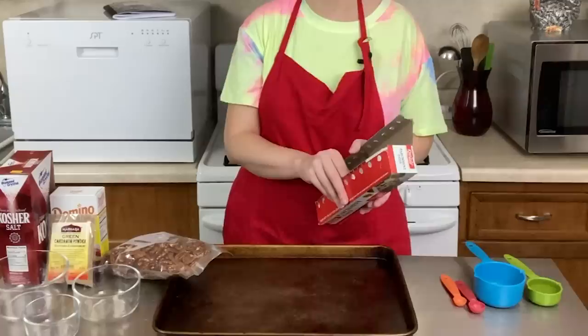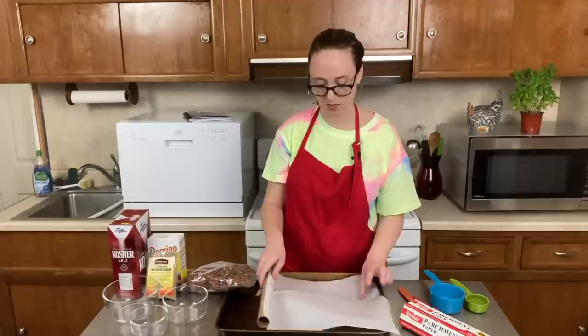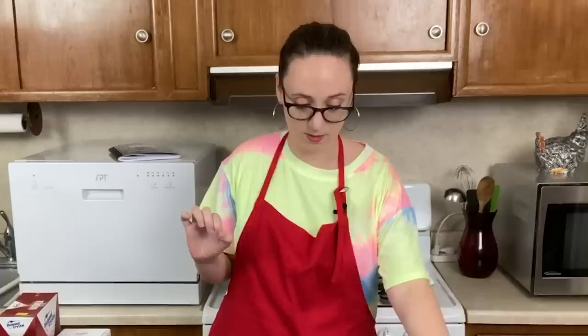Chocolate fingers. Now we are setting up for my candied pecans. So the first thing I have to do is line this baking tray with parchment paper. Oh no. Well, how much room can a cup of pecans really take up? I guess this is trash now.